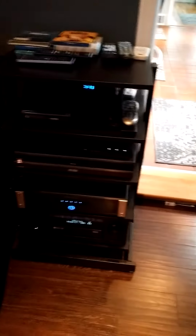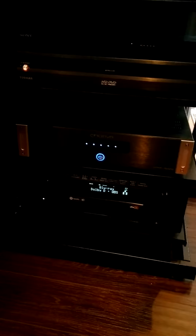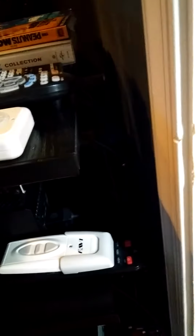Projector's mounted. Everything's done. New media rack. So everything here is where I want it to be, where I need it to be. Gets everything out of the way. Everything's got its own place, everything's got its own angle. And remember, as I was doing before, everything's run back through the wall.